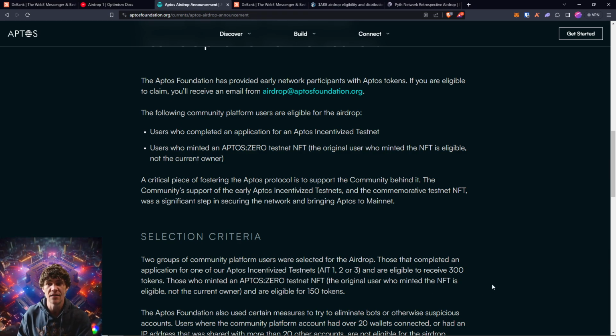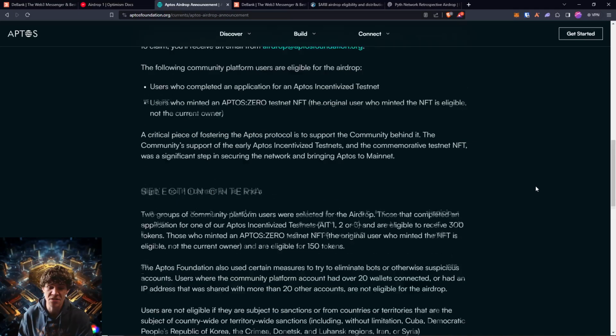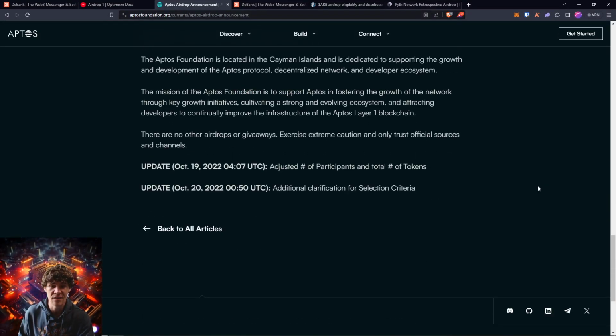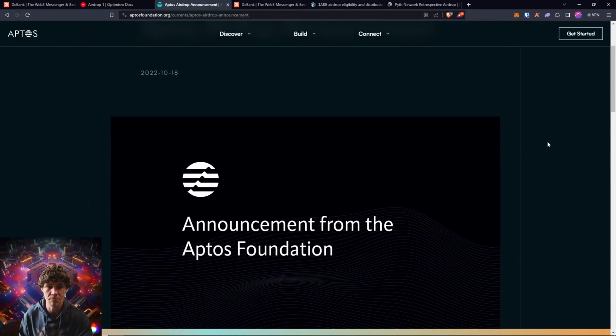So I didn't need any money at all. I just went on their testnet, I think it was Martian or something, and minted an NFT for free and got 150 tokens. So I say that wasn't too bad of a waste of time. It ended up not quite doubling it, but it was a pretty good profit on there.